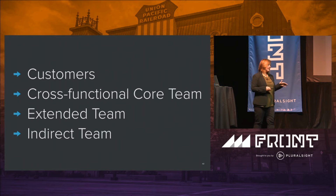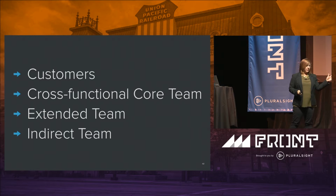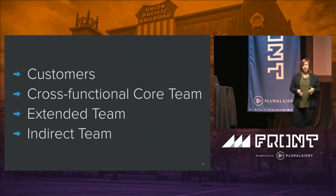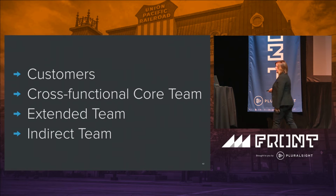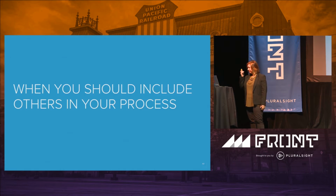Then there's the indirect team, and that's people who are kind of affected out here. So maybe some salespeople eventually might have to sell this thing, or maybe there's some other group that just needs to know about it later on down the road. We want to include them. We want to make sure they know what we're doing, that they can see how we got to where we got to when we decided what to build. And it's important to keep them in the loop as well. So these are all the people that we like to collaborate with in our process.